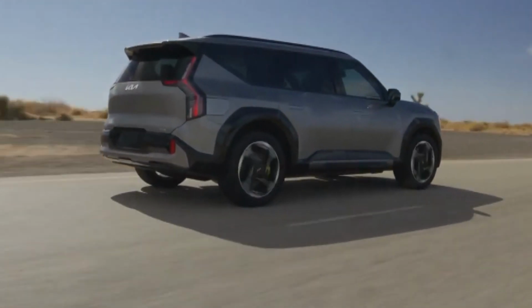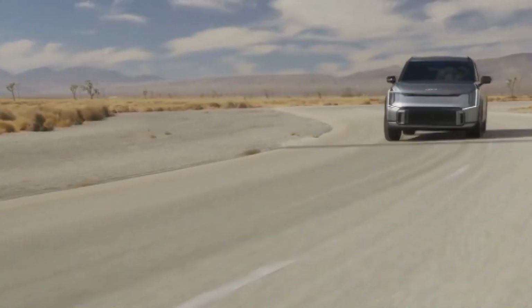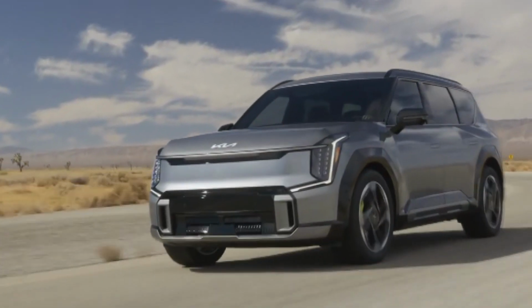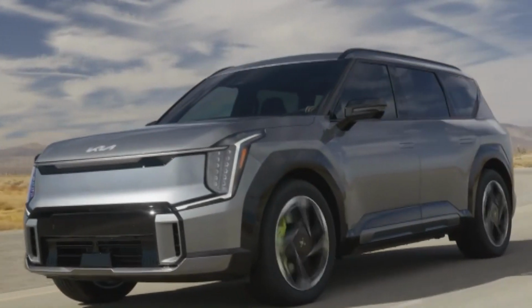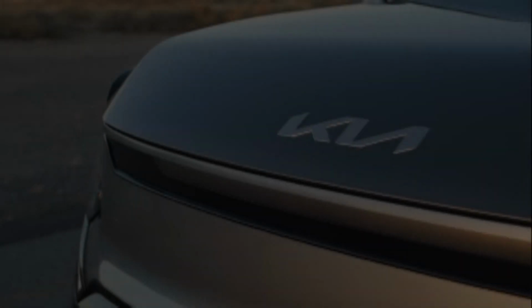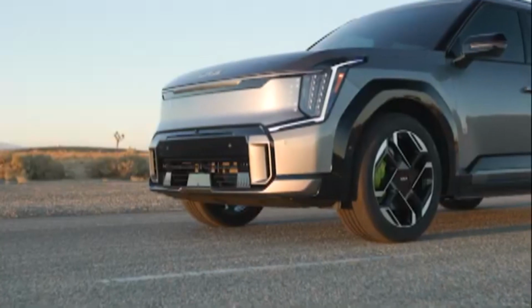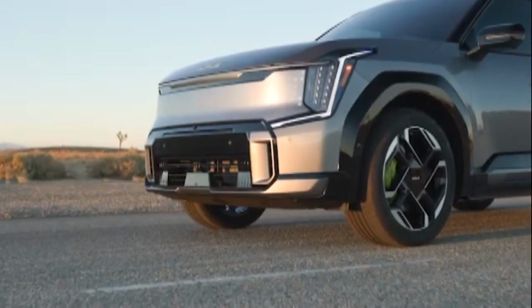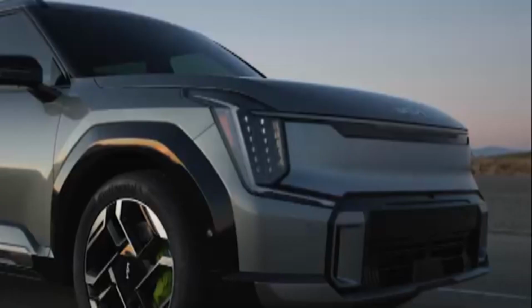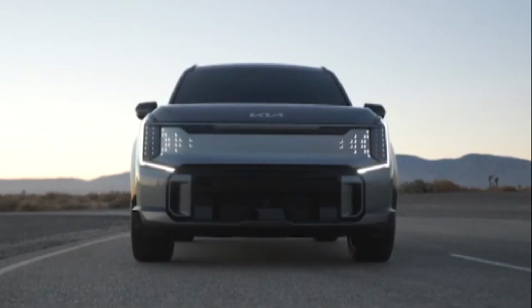Apple CarPlay and Android Auto are of course onboard, and Kia's next-gen connected car system brings over-the-air updates, advanced voice control, and even augmented reality navigation. The head-up display projects key info right onto the windshield, which helps you keep your eyes on the road. And let's not forget the available 14-speaker Meridian premium sound system. It fills the cabin with deep, rich audio whether you're streaming your favorite playlist or just catching up on podcasts.